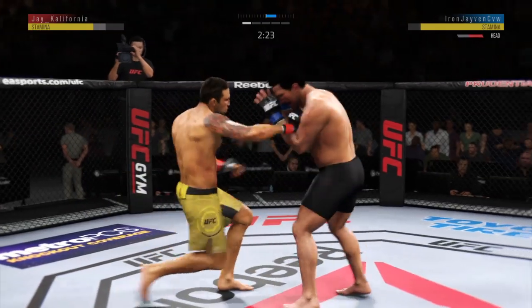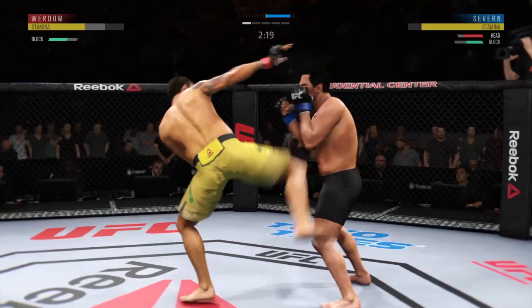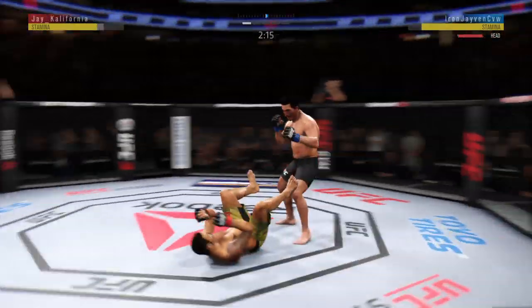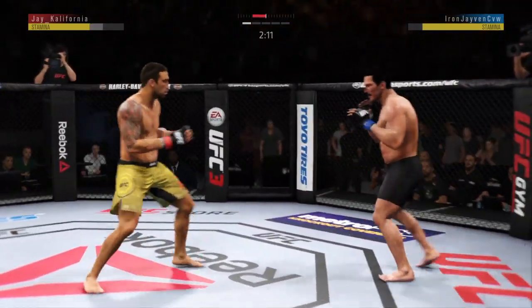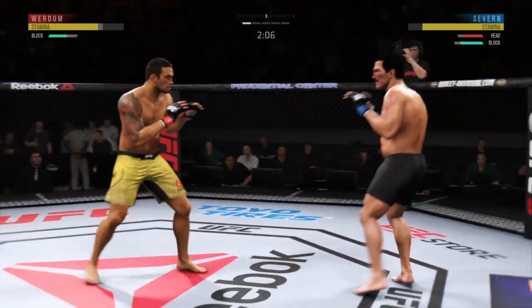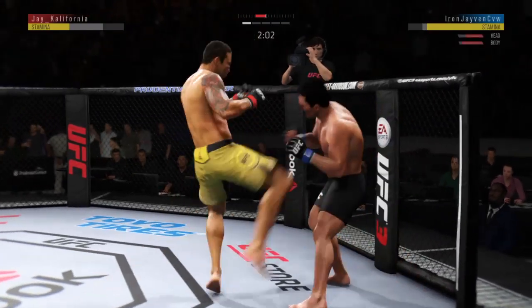He got tagged there. Fabricio Werdum attacking the body. Absolutely, Joe. Goes to the body there. Oh, he catches the leg. Now going for the takedown, Joe, and he's able to get him down. So a nice transition there. Now let's see what he can do with it. Yep, not a ton behind it, but it landed. He mixes it up with the kicks.